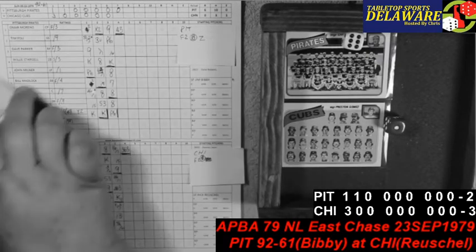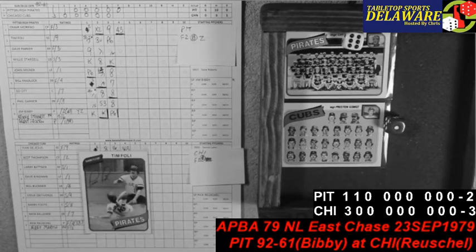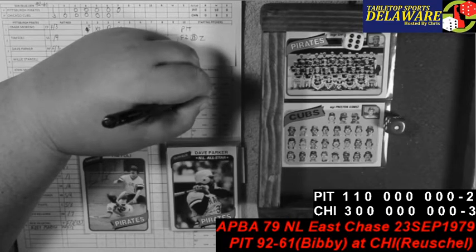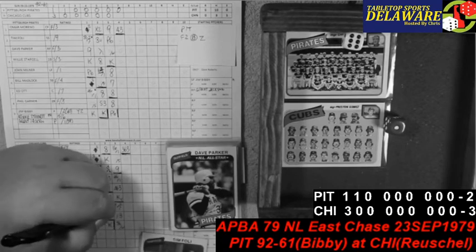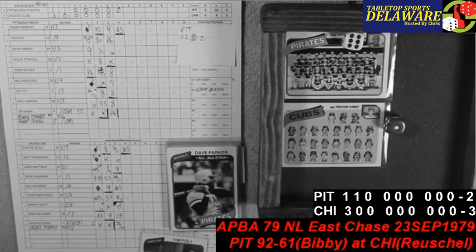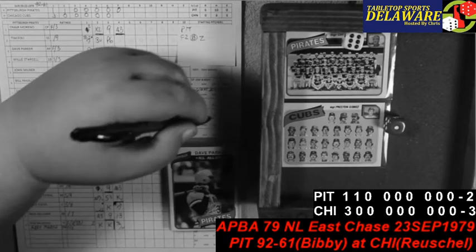That's going to take us to the top of the 8th inning. Yep, Thompson will be next. And we need a new pitcher for those Cubs. Let's see. We have Grant Jackson. Let's write him in. Now, we need to do this. Get that off of there. So that means he went 6. Now let's do it since we're here.